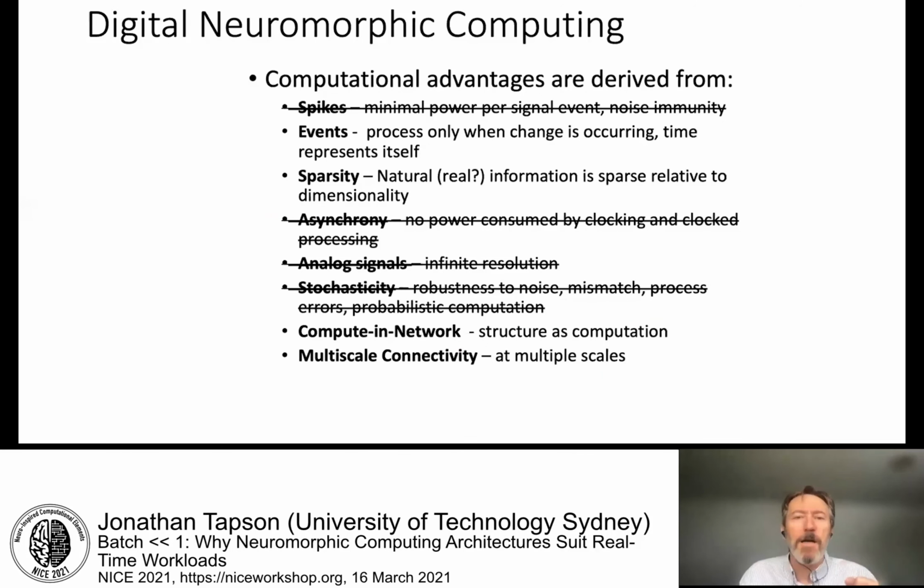So I'm going to present you an architecture. It's digital. It doesn't encode values as spikes because a decision was made to encode values as numbers, and you actually still get a tremendous amount of the value of neuromorphic computing sending numbers around your system. So it uses events. The numbers are events. It exploits sparsity in every one of the possible ways which I have outlined. And it has the benefits of computing network and multi-scale connectivity.